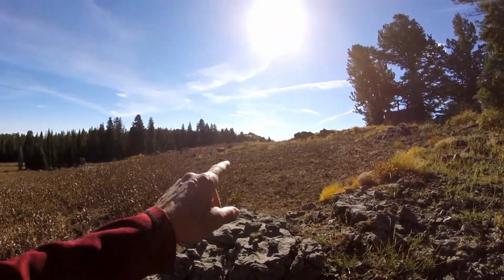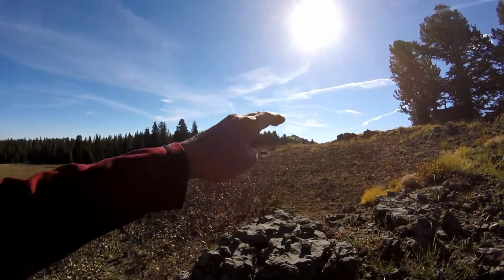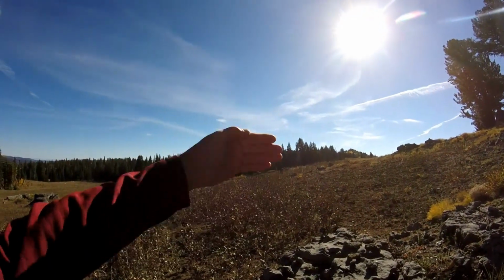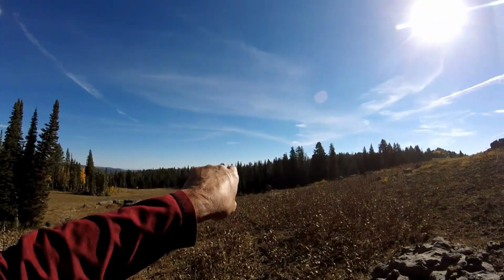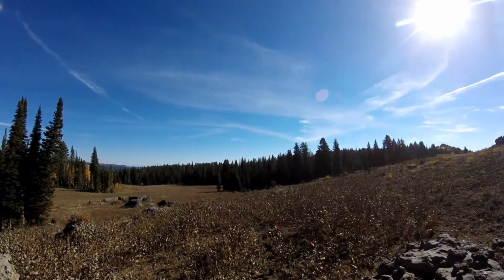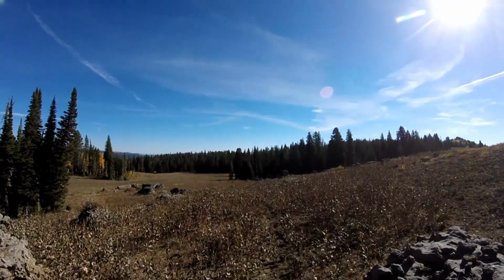All right, I think this is the High Butte on the right. This way, there's a kind of a cliff going down, and just maybe an eighth of a mile this way, sloping down to that saddle I'm looking for. I'm just gonna go in this direction. It's not gonna hurt.